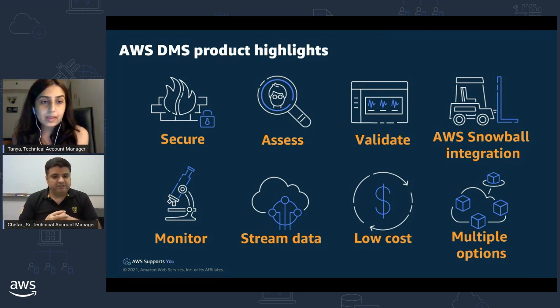Again, one of the very important features is Snowball integration. So you can use AWS DMS with Snowball Edge to migrate databases more quickly. Some of the use cases where customers use Snowball integration could be when you have a database which is very large in size, maybe over 5 terabytes, or when you have many databases to migrate at once, or maybe the network that you have on your on-prem side is very slow, right? So DMS integration with Snowball Edge fits into this use case to migrate large databases also.